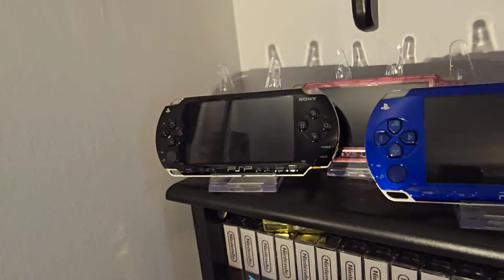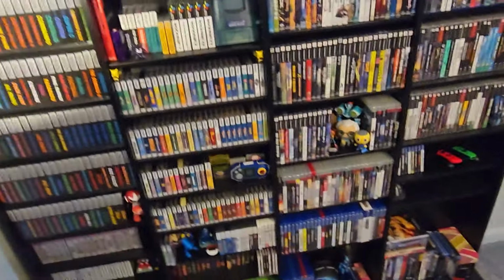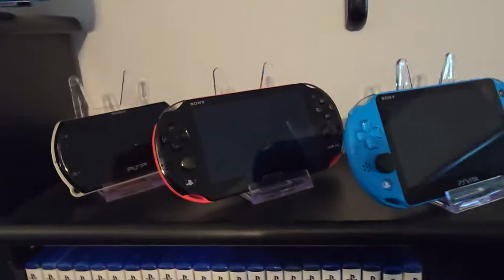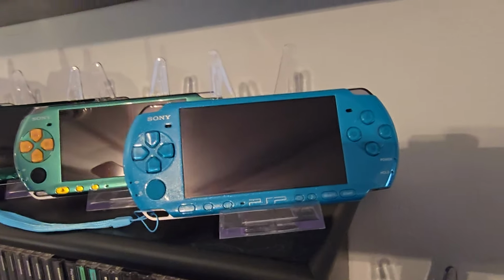My parents after that said, games are too expensive, we're not buying you anymore, and well, you can see what that prevented, right? Never owned a Vita until a few years ago. It's a cool console, but I still prefer the PSP.